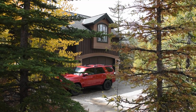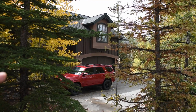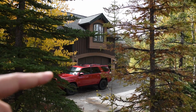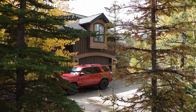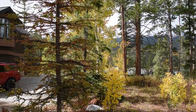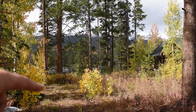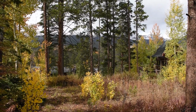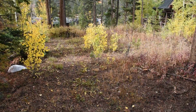All right, guys, so we are now on the backside of the home where the garage is. You can see we've got plenty of parking space here for my 4Runner. There's a 2-car garage, and just on the 3rd bay, that's where the golf simulator is right now. And you're probably wondering why I'm in the woods, but cool little side note, they do have a little horseshoe set up right here, which is kind of fun. You can see the little pad there for the horseshoe.